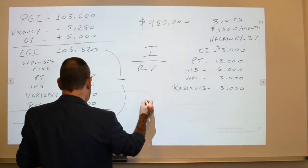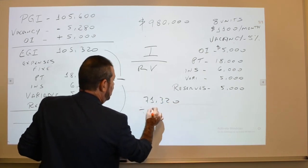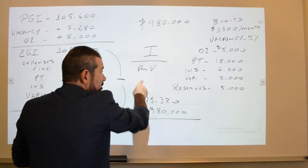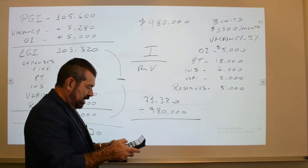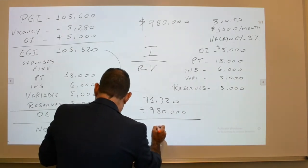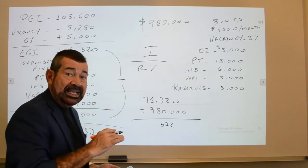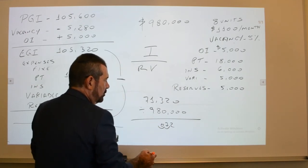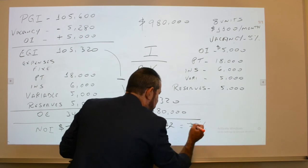So that's what I'm going to do. I'm going to put in 71,320 and I will divide that by $980,000 and I will find the percentage, which is the rate or cap rate. So 71,320 divided by 980,000 gives me 0.072. Now remember, this is a decimal. I need to convert it to a percentage. So I move 2 spaces to the right and I place the decimal point here. So then this is equal to 7.2%.